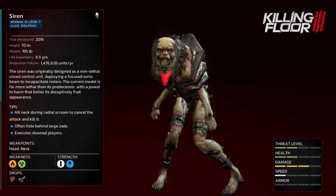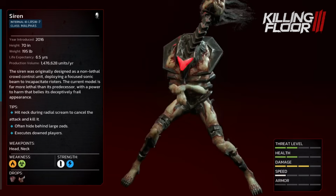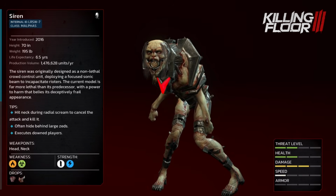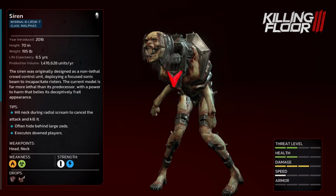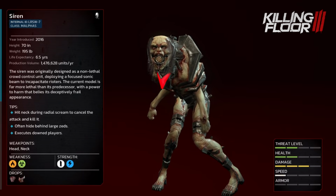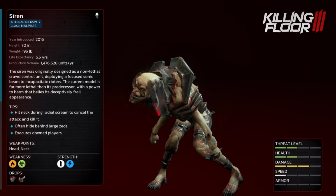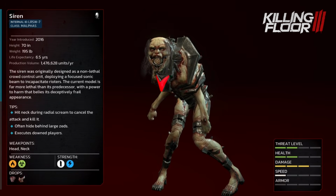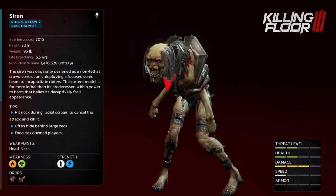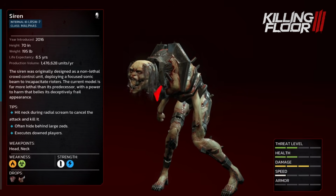Meet the Siren, a Malfast-class unit that proves appearances can be incredibly deceiving. Introduced in 2016, she was originally built for non-lethal crowd control, using sonic beams to disperse rioters. But don't let the history fool you. The modern Siren is a lethal acoustic powerhouse designed for total devastation.